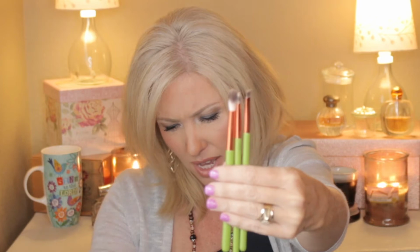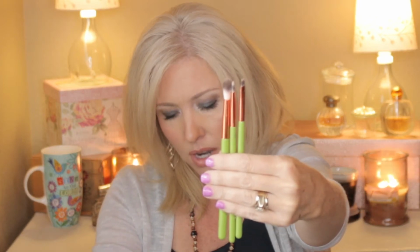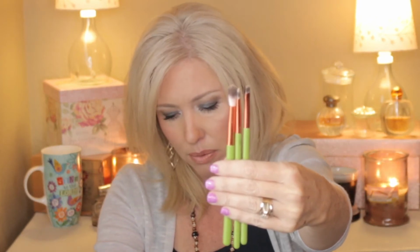The next thing are these eyeshadow brushes right here. These are the Alamar Cosmetics. It has 3 different brushes, and these are $18 for the set. I love the color of them. It's got that kind of pink gold. It's a little more intense than a rose gold, and the green, but it's really kind of pretty.